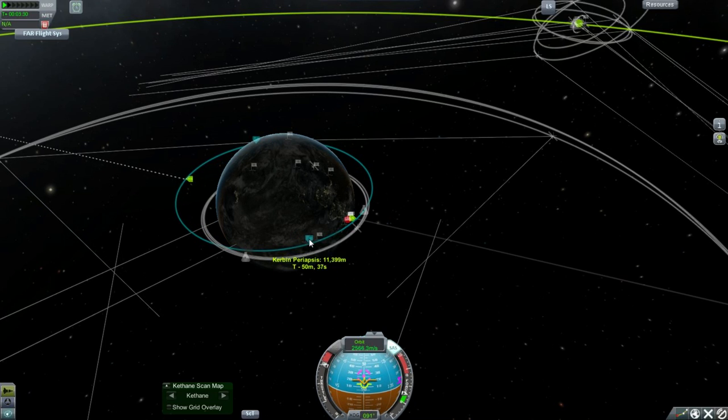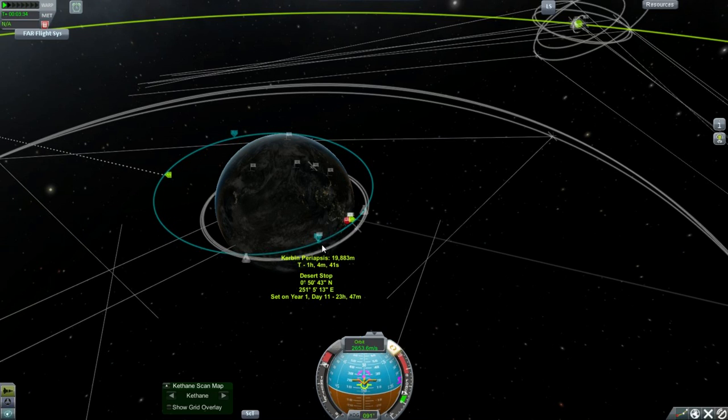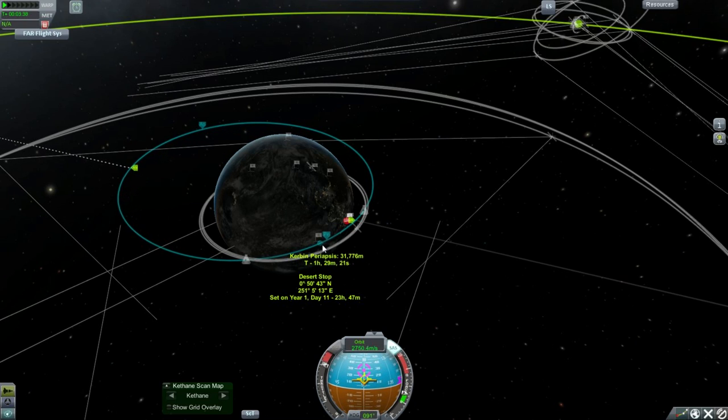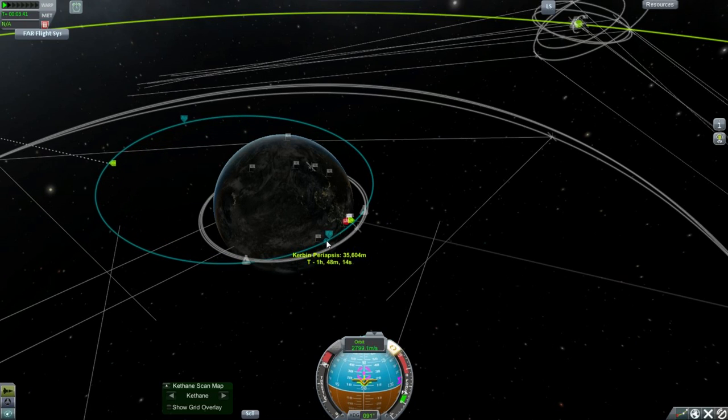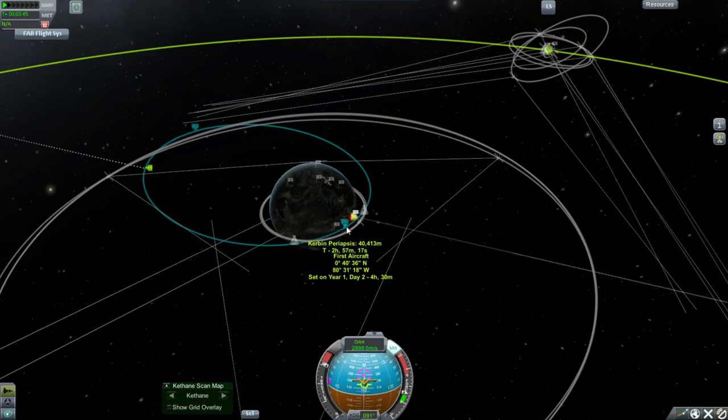That's why I'm accelerating. You see, if I lift the nose up here above the prograde vector, then that will tend to suppress the altitude of the periapsis. Just want to keep it down below 6 to 8 kilometers, but honestly I don't have time to watch these things go through the cycle. 40 kilometers, that'll be good enough.